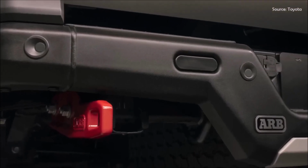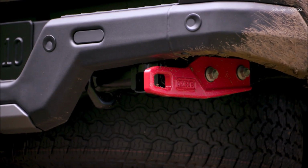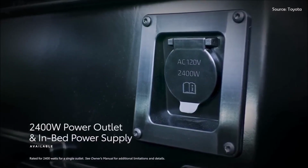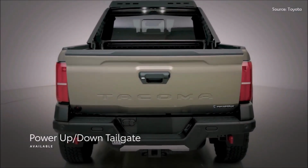The model also has a ton of lights around the bed as well as red recovery points and hot-stamped steel skid plates. There's also an integrated air compressor in the bed, which is designed to allow owners to air down their tires on the trail and then easily fill them back up to head home.